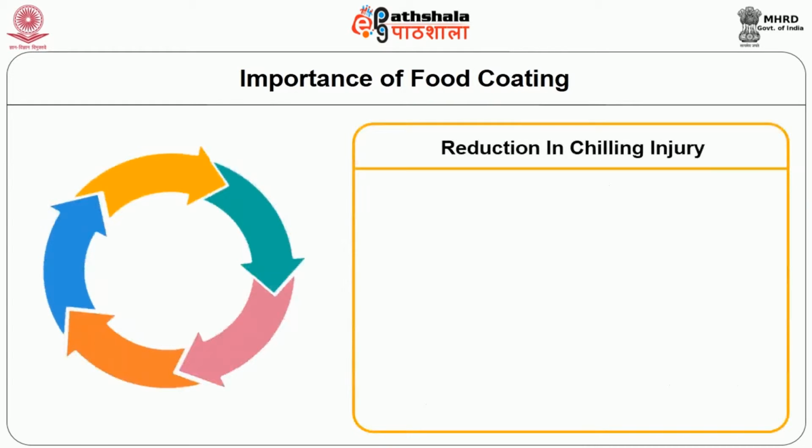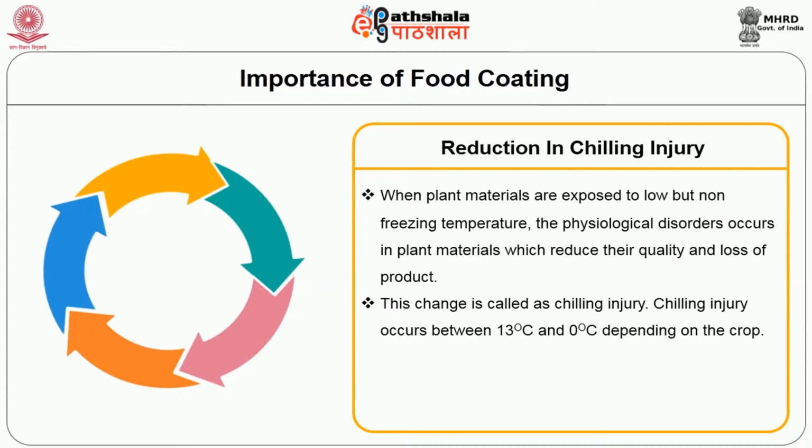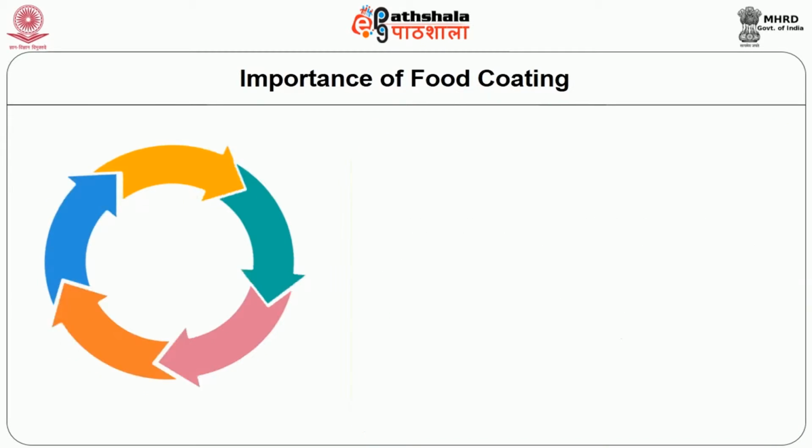Next one is reduction in chilling injury. When plant materials are exposed to low but non-freezing temperature, physiological disorders occur in the plant material, which reduce their quality and cause loss of product. This change is called chilling injury. Chilling injury occurs between 13 degrees Celsius and 0 degrees Celsius, depending on the crops. Coating of food, especially wax coating, reduces the chilling injury.